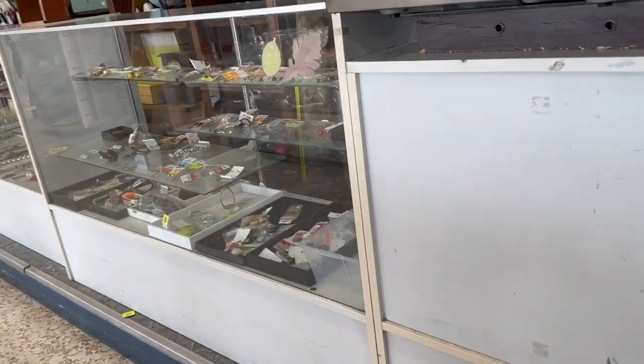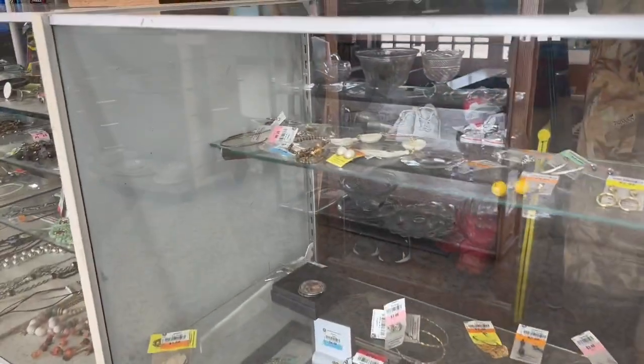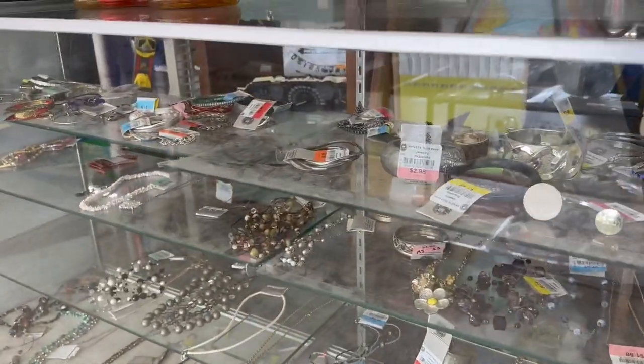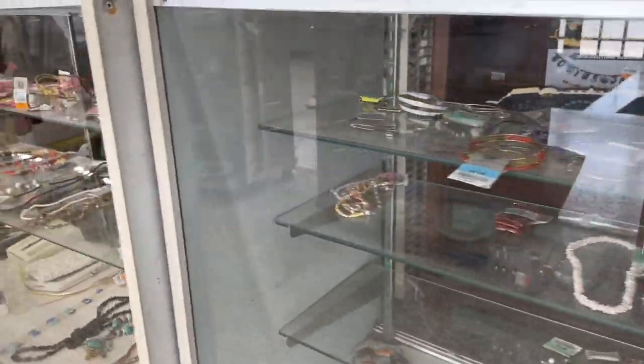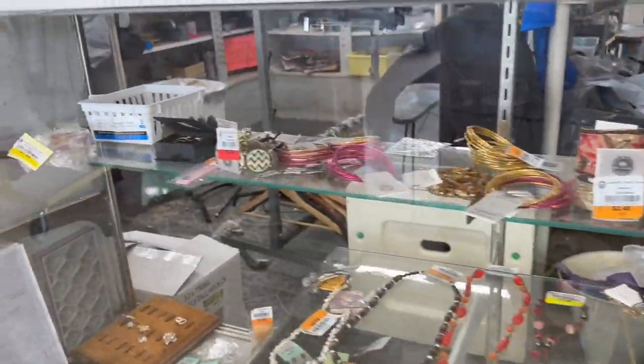The challenge going to a new thrift store is not knowing all the inventory. So I myself feel a lot of pressure to look at every single item in the store. And that's not always conducive to actually making some decisions on items that I'd like to take home. How about you?